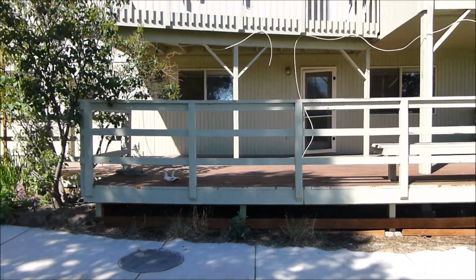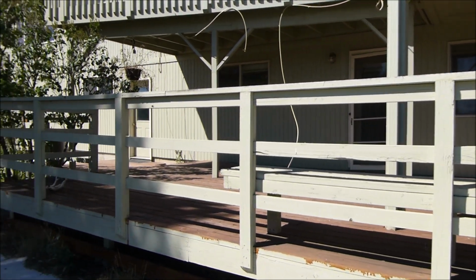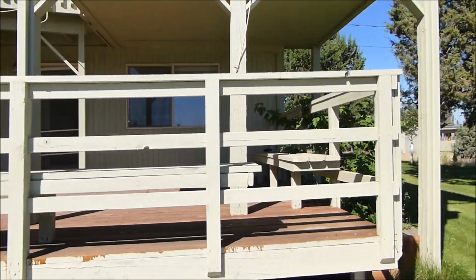This covered area on the deck, in the afternoons it's all totally shaded. And that lilac bush right there in the spring is gorgeous. When it blooms, the smell is amazing.